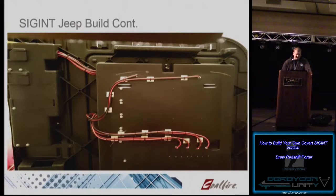Yeah, so make everything count. Make sure everything is neat. It will save you hassle when you have to actually place everything in there. You don't want any wires getting caught up on anything and then ripping out like a little LNA amp.